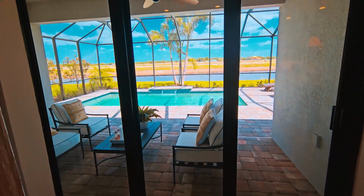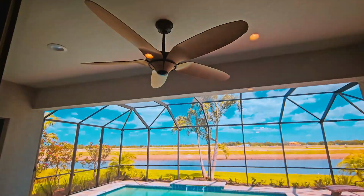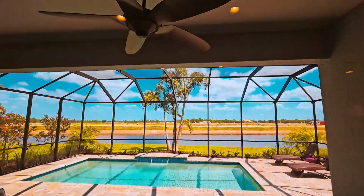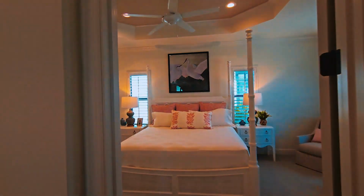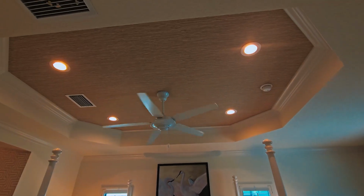And triple sliders. Once again, that is going to be your lanai across the top. So this one is, if you don't have a pool, a little bit more limited as far as a lanai. But that's why you've got the good price here, starting in the very low 5s.